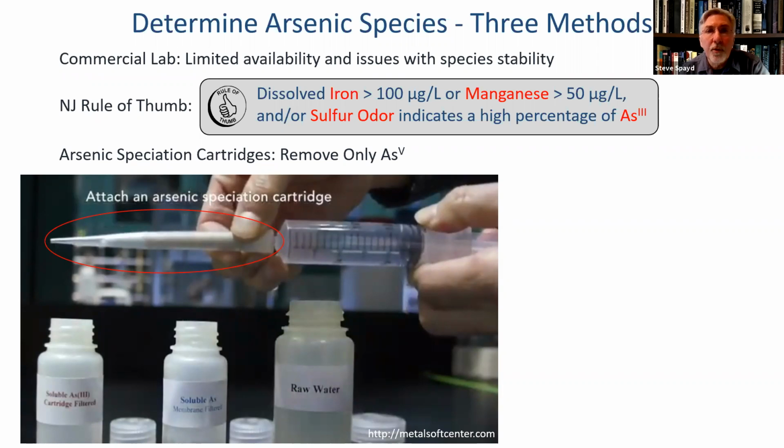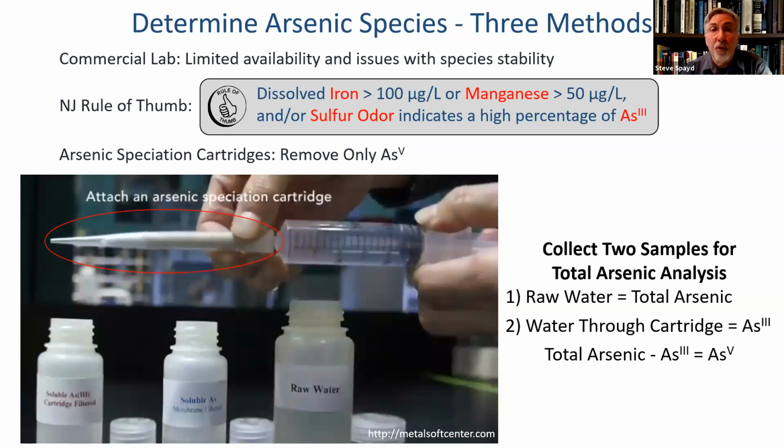So what you're going to do is take 2 water samples for analysis of total arsenic. The first sample would be just the raw water. You collect a sample of the raw water, and that's your total arsenic, and send it to the lab for total arsenic. The second sample, you're going to draw up into the syringe and push the water through the speciation cartridge into a second bottle.